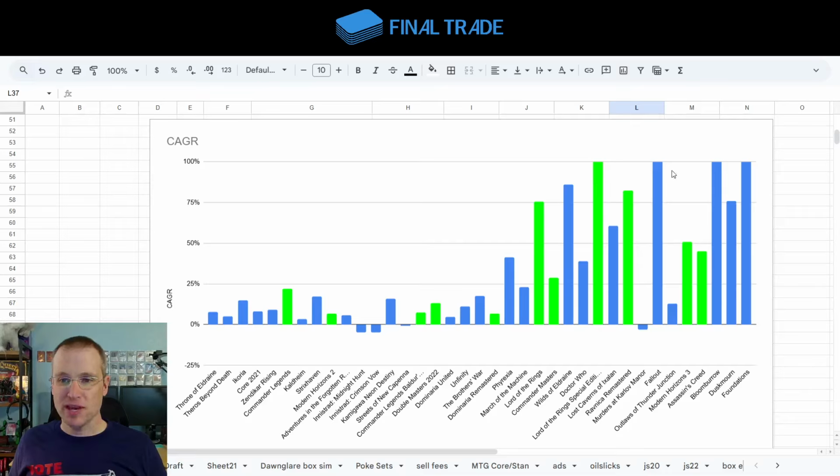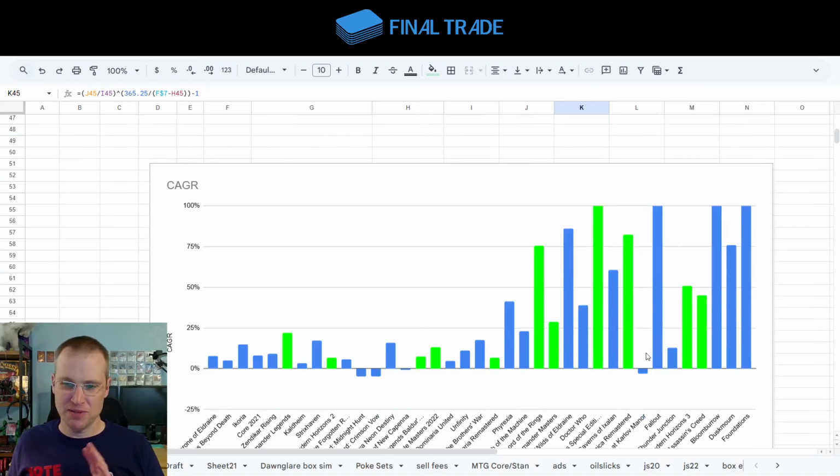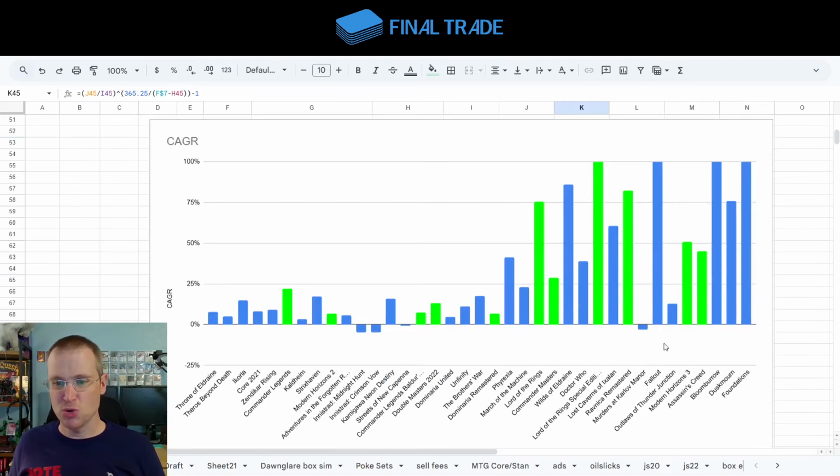Now, these 4 that come up here and touch the 100% tick line, I cut the graph off at 100%. Their actual compound annual growth rate performance is over 100%. I cut it off so that it wouldn't drown out everything else on the graph so that we could still see it. And if we look back up on the table, we have Lord of the Rings Special Edition at 200. We've got Fallout at 238, Bloomburrow at 161, and again, Foundations at 252. But you can discount that one because it's so recent.